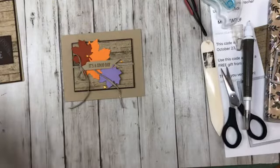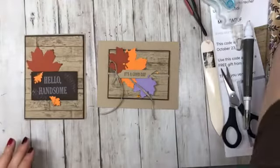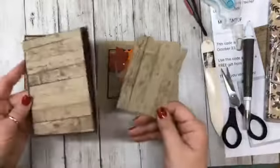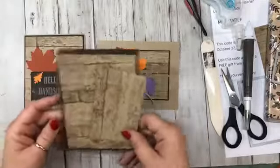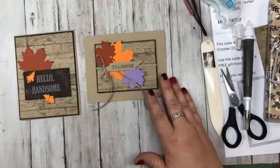And that's what I got for you guys today. Two fabulous cards and another one in the works. A fun fold, actually, in the works. I hope you guys had a great day today crafting with me.